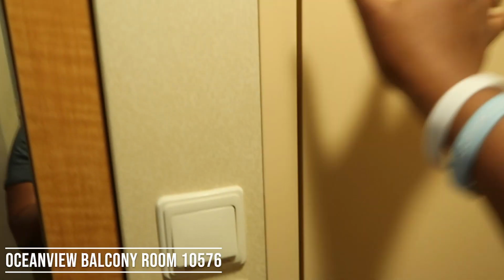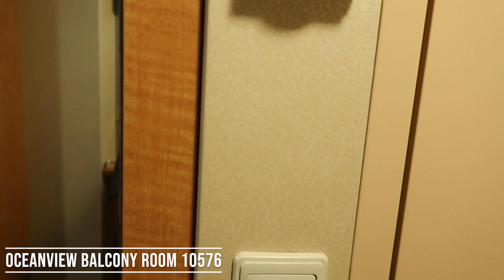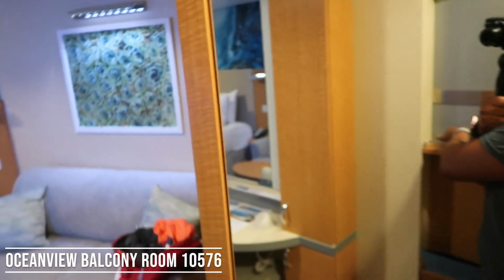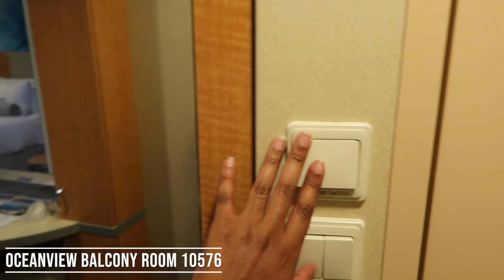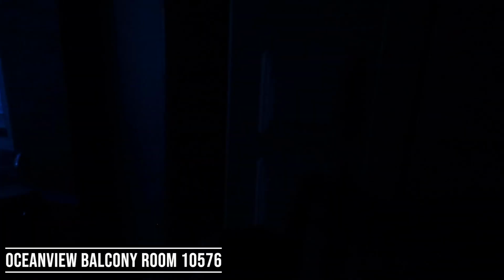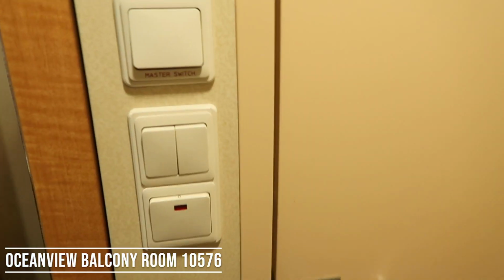So, outside the bathroom, there is the control for the temperature. We have it on cold, but of course, it's not cold right now because when the ship is in port, it doesn't really get any coldness. Master room light, that'll control all the lights in the room. This is for something over there. This is something else. I'm just pressing buttons. This is the bathroom light.